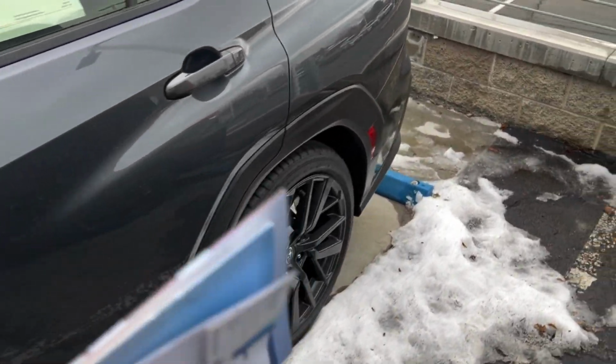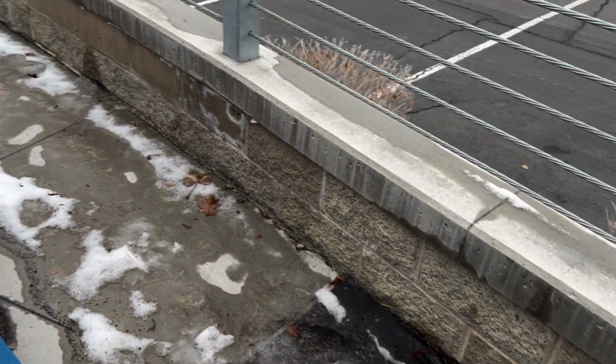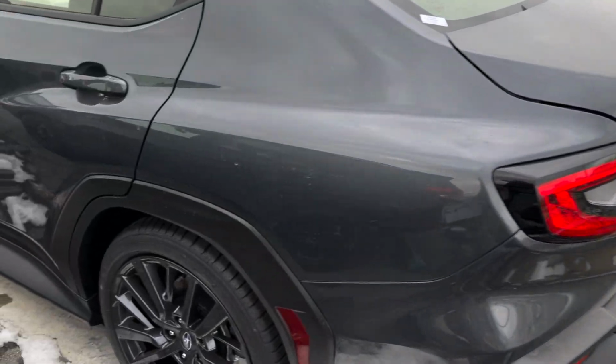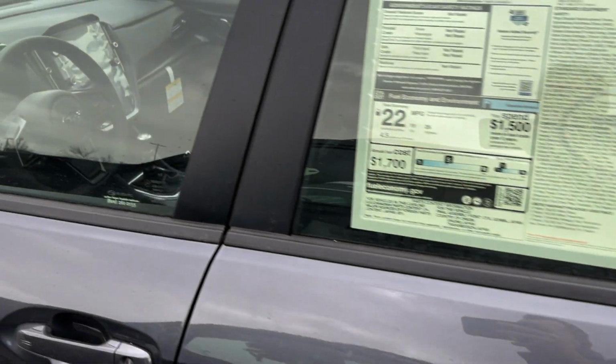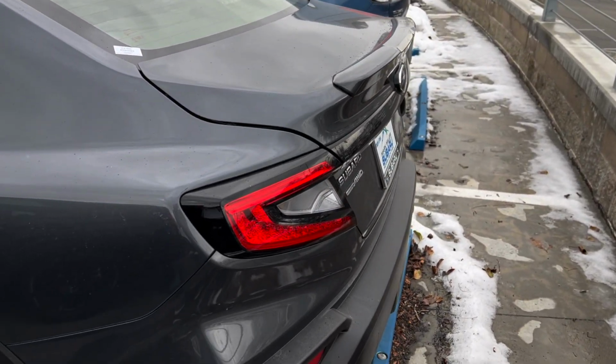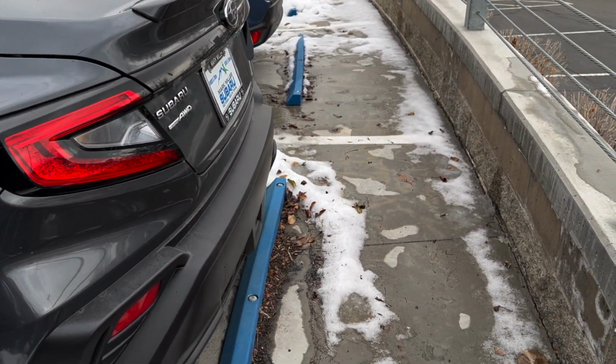I don't mind the sides. The back is just what's always kind of been tough for me. Let me know what you guys think, but I didn't drive this one. I drove a base one that was black, but man, I was actually really impressed. The thing that Subaru does so well are their shifters. From a manual perspective, it just is so smooth and so fun to shift.